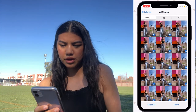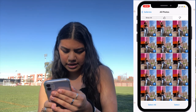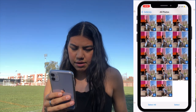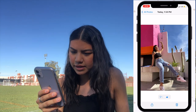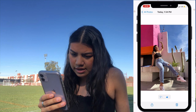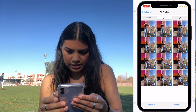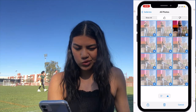So now I just put my thumbs up, my thumbs down, and then I select all, and I'll just delete them. And then on my thumbs up, I'll come in here and I'll go through them again. And then between poses, I'll choose which one I like better. So I like the other one better, so I'll delete this one. Okay, so I got a pretty good amount of them. So I'll select all of these and I'm gonna move them into my camera roll so I can edit them.